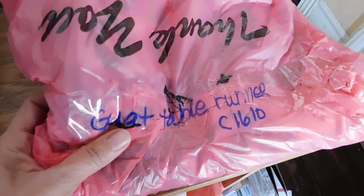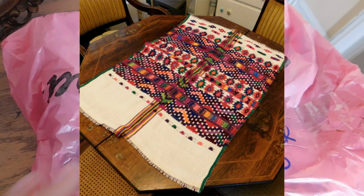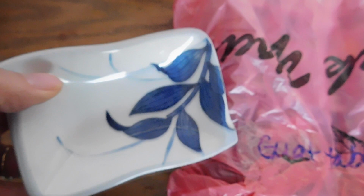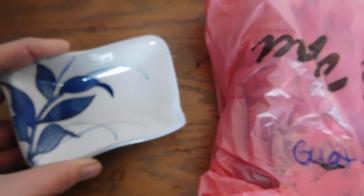This is a Guatemalan hand-woven table runner, which I will slip in a picture of since it's already wrapped up. And that sold for $34. This little blue and white Japanese pin dish. It's hand-painted. This sold for all of $8. This is obviously something I've had around forever, because I really don't list things for $8 anymore. But it's very pretty.